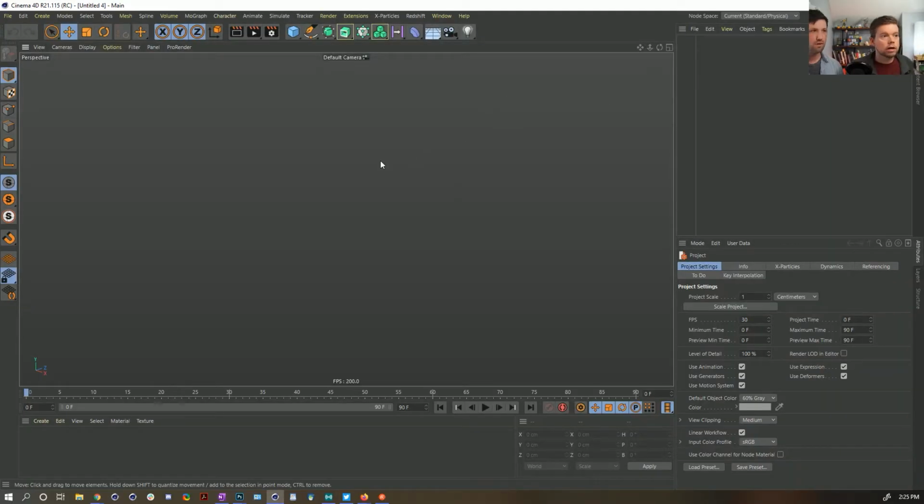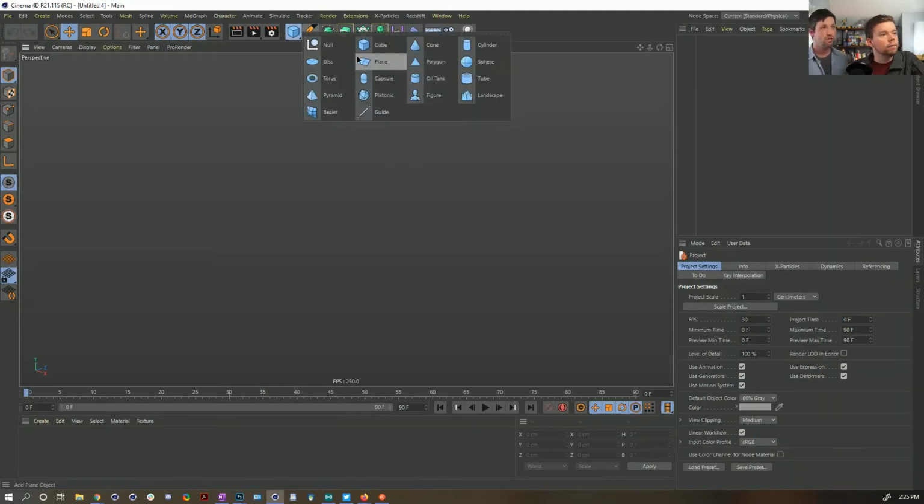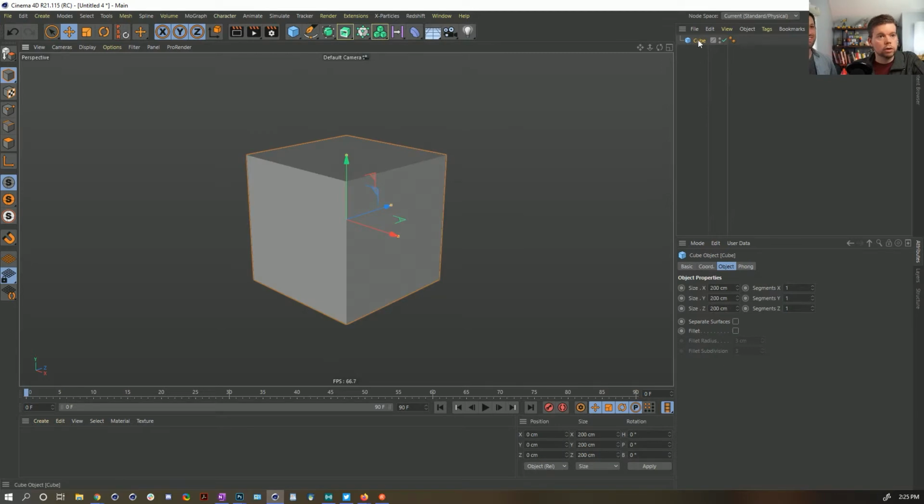2-minute version of this. So I'm going to pop open Cinema 4D, and we're going to do it as simple as possible. I'm going to make a cube. I'm going to make it invisible actually, so we don't need to see it.